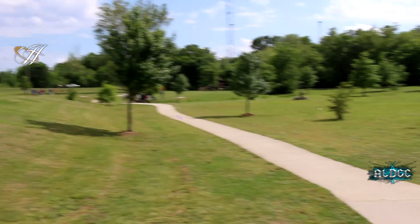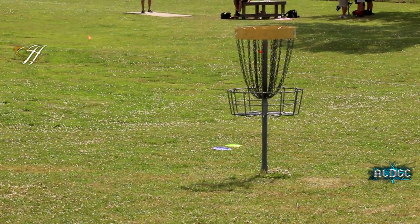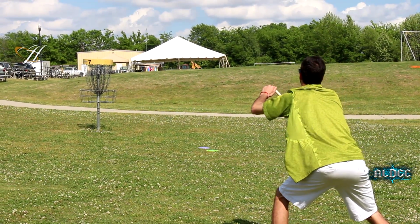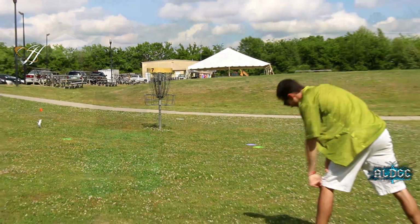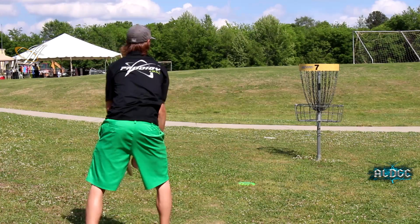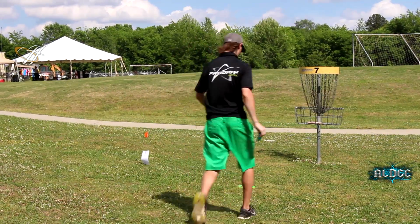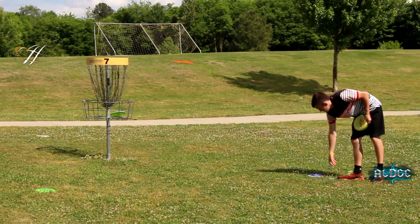Will skips off the pavement and slaps the band, almost goes in. 2 inches lower, and that would have been an ace. He'll have a drop in for 2. Matt's out of bounds putt for 3, misses. He's going to put in for a 4. Cam gets his deuce, and Logan and Dutch and Will are all going to get their deuces too.